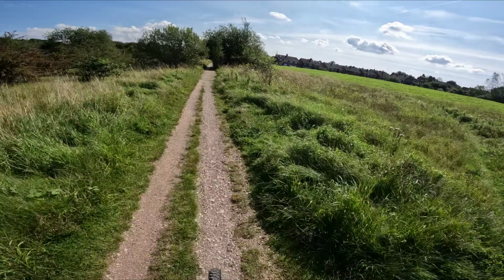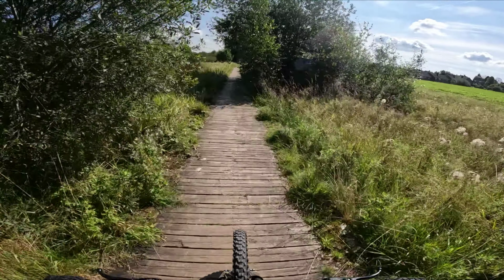Lovely, we're heading into Norton Village here now. This is part of Norton. I'm not going to go around Norton Village, I'm just going to go on the cycle lane that these have turned into. So we'll have to take our time here because sometimes you get people, dog walkers and whatnot. I can't see nobody, so it should be okay.